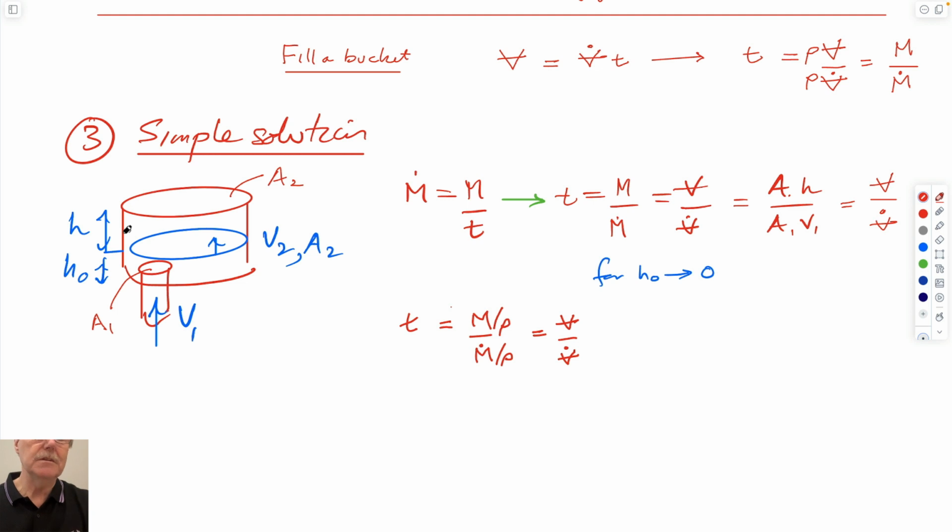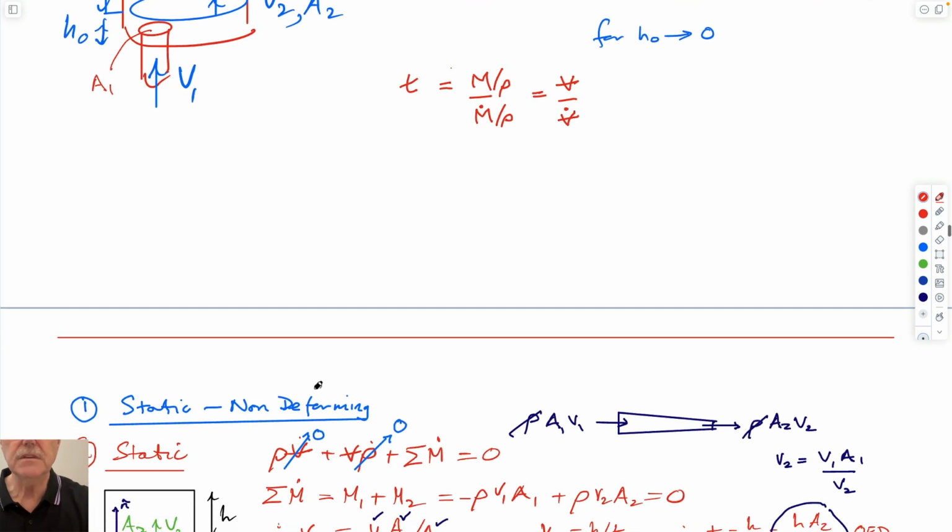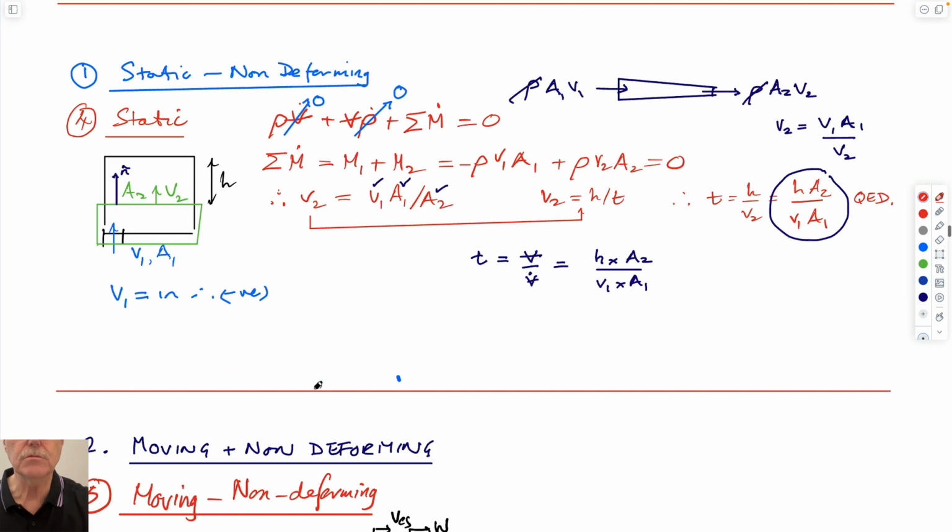And so this happens to be just how you intuitively do it. Bucket, 10 liters, 1 liter a second, therefore it takes 10 seconds to fill. You just do that intuitively. But all we're doing for these others is exactly the same thing, but just doing it with being mindful of a formalism with a control volume.